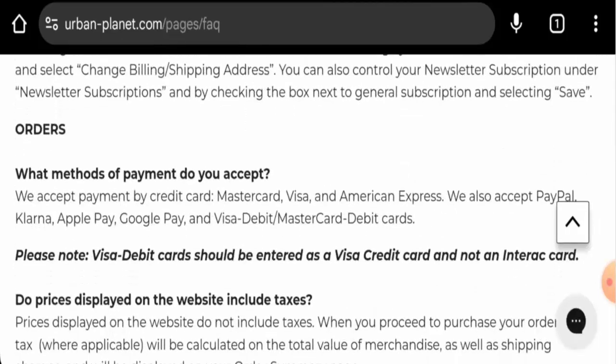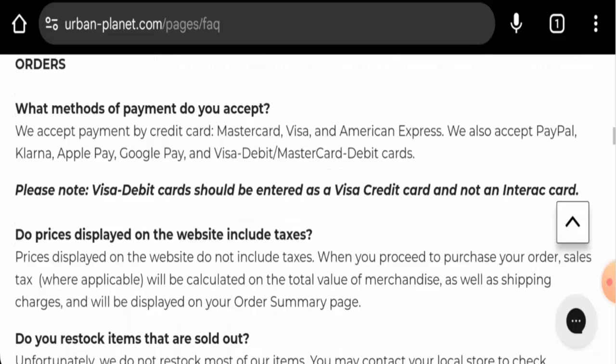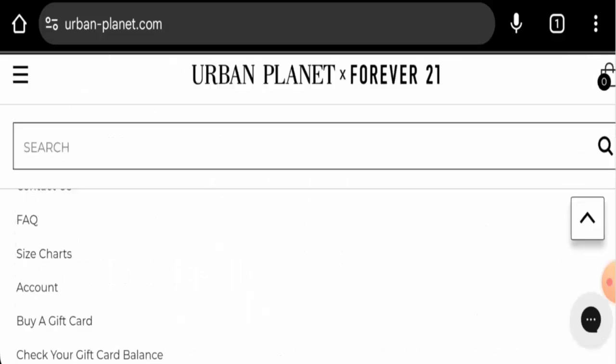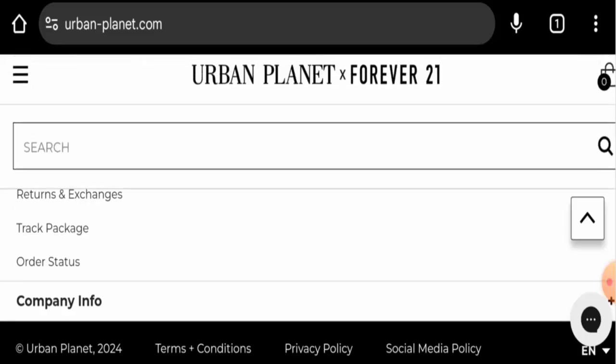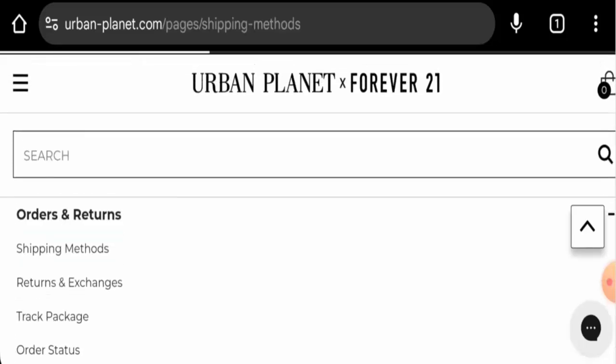Here it is. They accept MasterCard, Visa, American Express. They also accept PayPal, Klarna, Apple Pay, Google Pay, Visa debit, and MasterCard debit cards. You can check this. Next, we're going to check the shipping timing. Go to the orders and then go to the shipping methods.